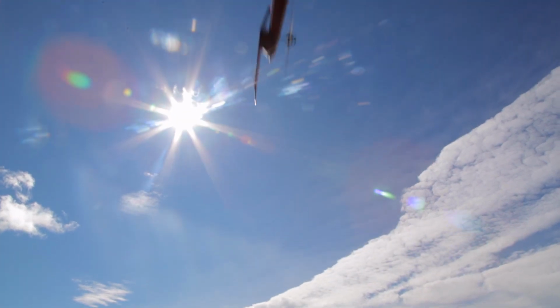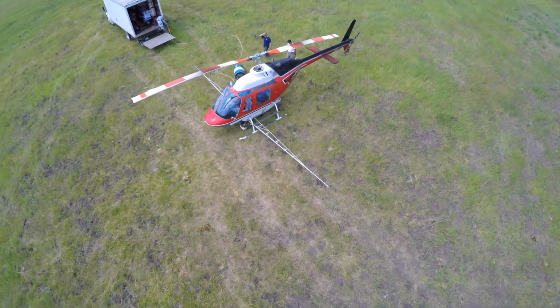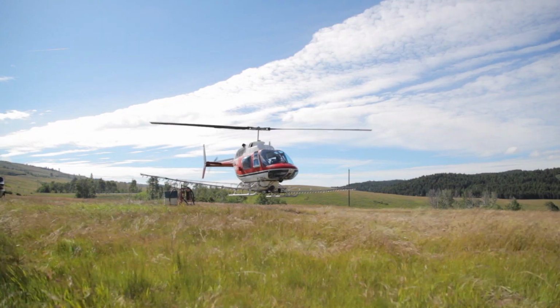I found that helicopter spraying did the best job. You do it very quick, it's 100% accuracy, and what came afterward was the proof in the pudding. I mean, it actually helps the grasslands to its betterment. It helps the grass grow.